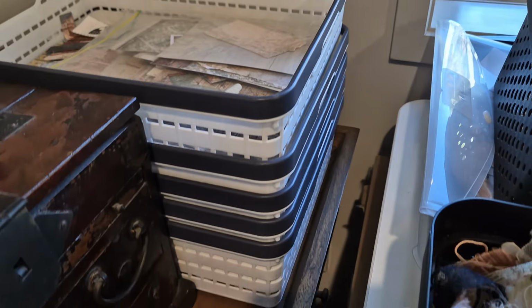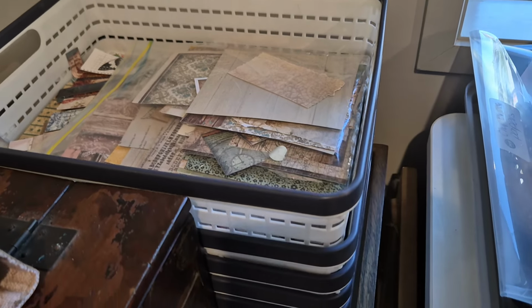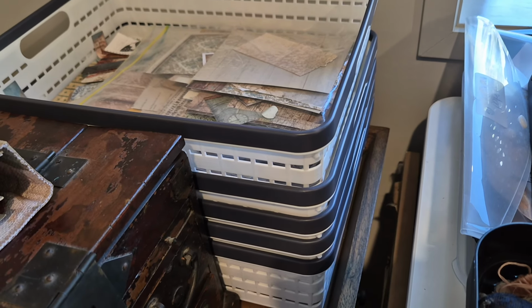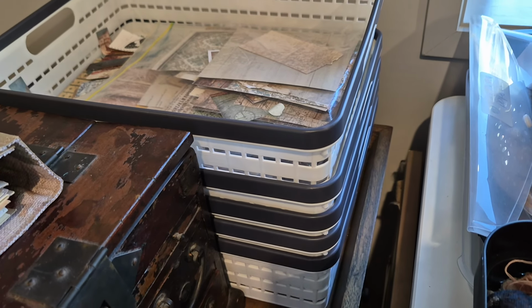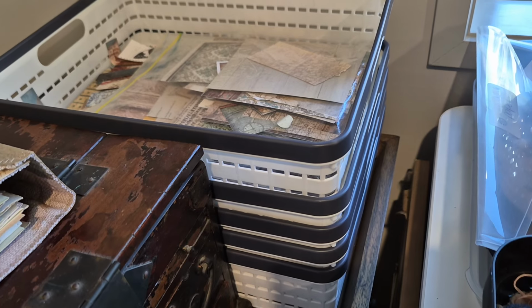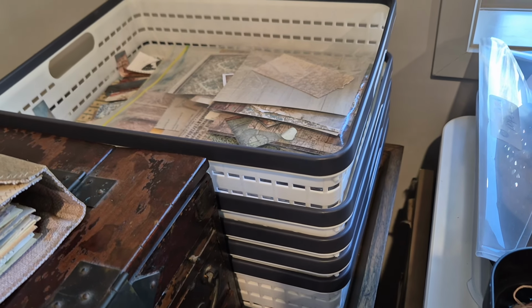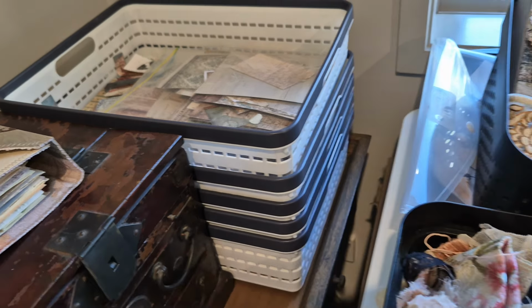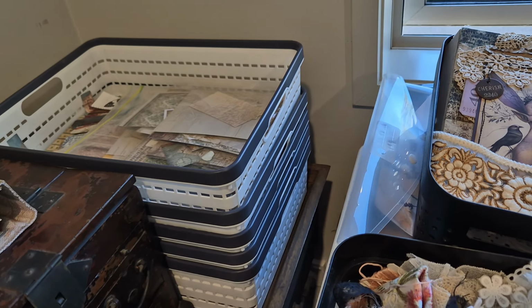These here are my scrapbook paper, music paper, written paper, what's the other ones? My backing paper or fly paper, so the plain paper that I can use on the back of tags, journal cards and things. And then my journal paper, my kits, anything left over from them, or you can get some kits that are just random paper, so I chuck them in there.